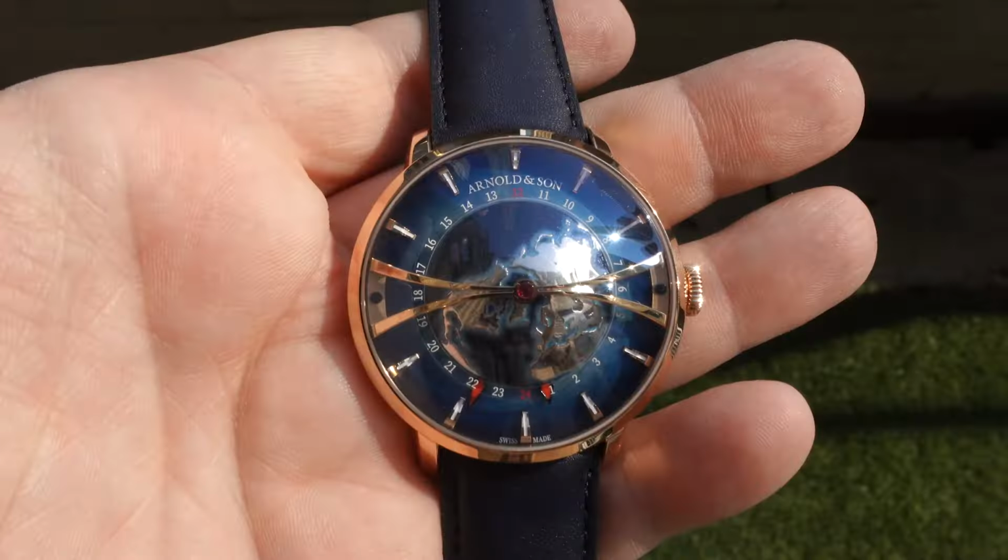That dial is actually luminous. That globe is actually luminous, and the hands are also luminous, so it actually looks amazing at night. This one is in 18 karat rose gold. It is powered by the Arnold & Son 6022. That's an automatic movement. And of course, that Super-LumiNova, when it kicks in, when it gets dark, it's the shores of all the continents that are actually luminous. So you get this outline of the map when it's dark out. A very cool party trick on this watch.